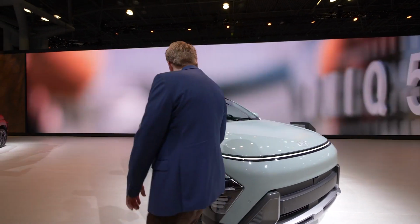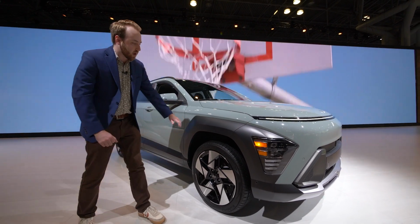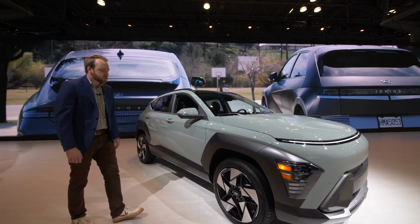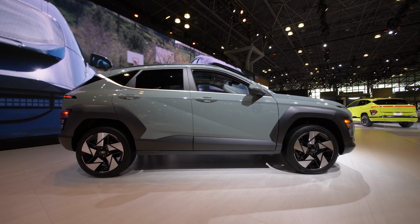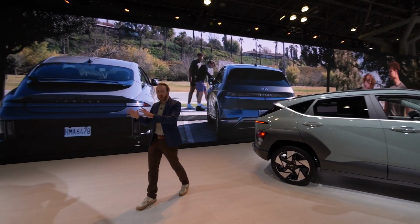Now, I also want to point out that we have this body cladding here. It's pretty dramatic, actually. It gives a two-tone look. If that's what you want, that's what you get with this kind of a vehicle. Unique wheel design, of course. Down the side, also again, that two-tone with the body cladding. This one probably isn't my favorite looking one. My favorite looking one is right behind us, actually, the Kona N-Line.